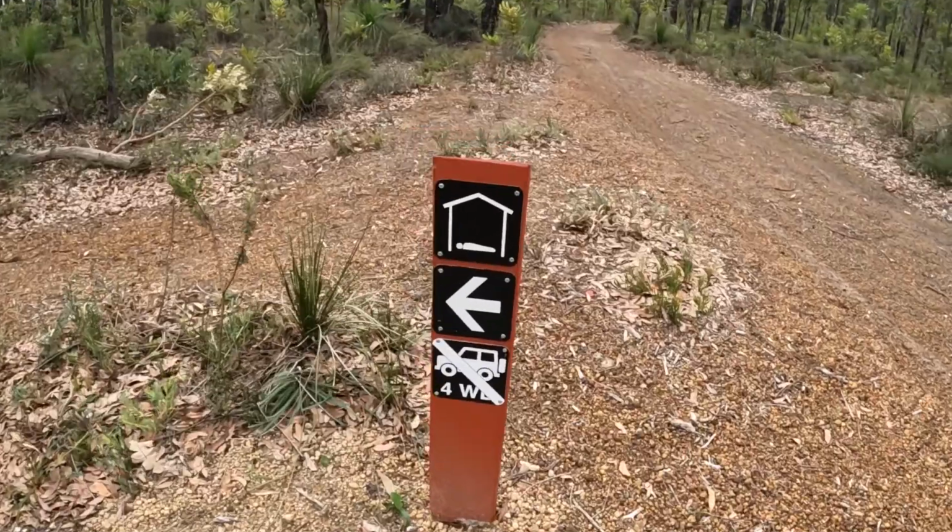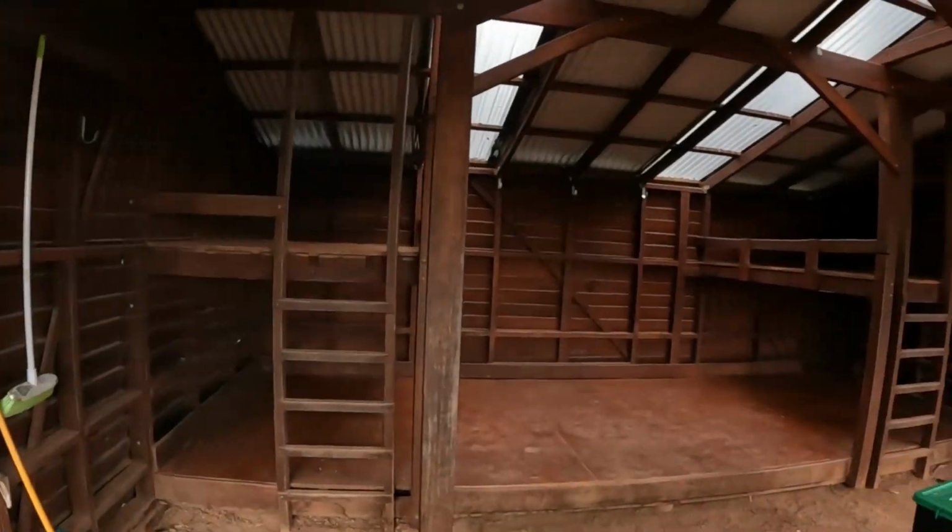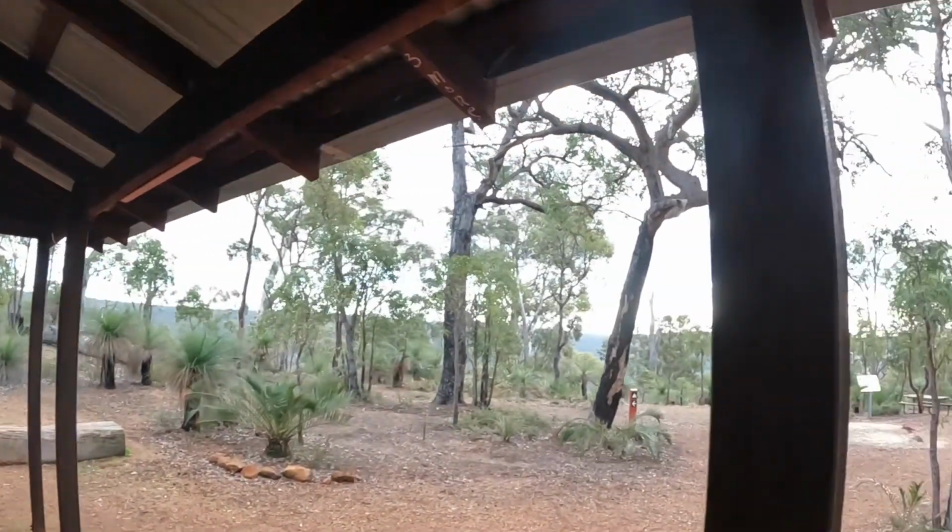Most excellent. We are here. Oh, those last couple of k's, man, I'm pretty much done. I think we're at 25. It's 24.7, so 25 once we get into camp. Yeah, those last couple of k's are a struggle. It's all uphill, not steep, but we're back up to like 290 now, so it's a real gradual incline. Get in, we made it.